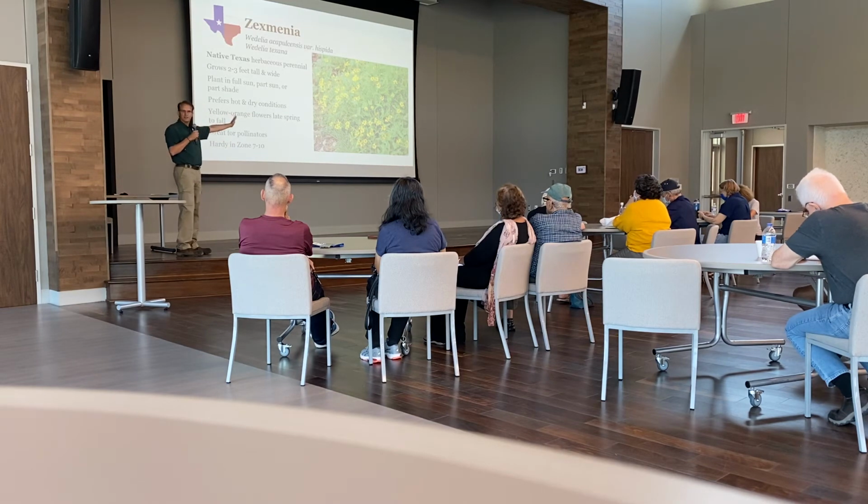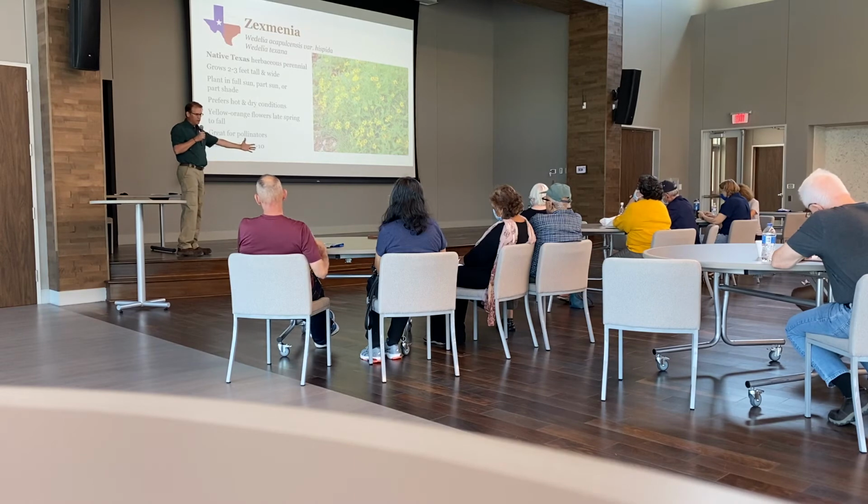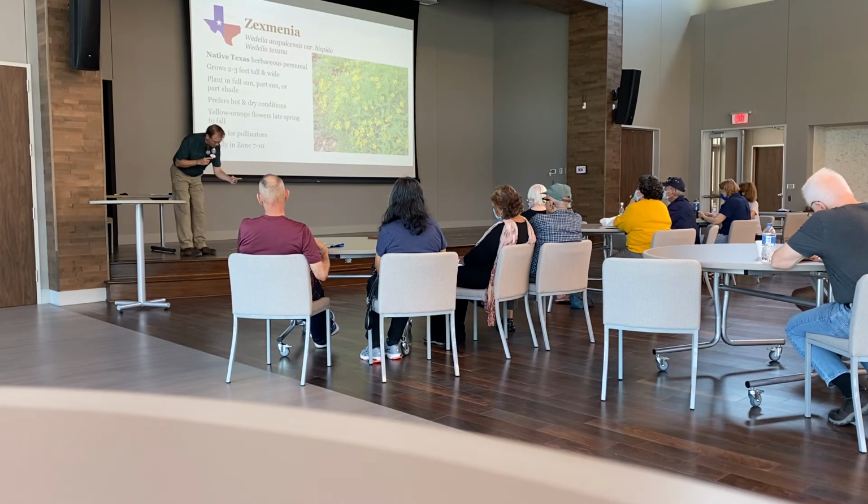Zexmenia will bloom the same in shade as it will in sun. Zexmenia will spread to 3 feet tall. The flower is at the very end of the stem. So imagine there's a flower at the tip of my finger. If I held up the stem, it would be 3 feet tall, but this plant is always leaning forward.